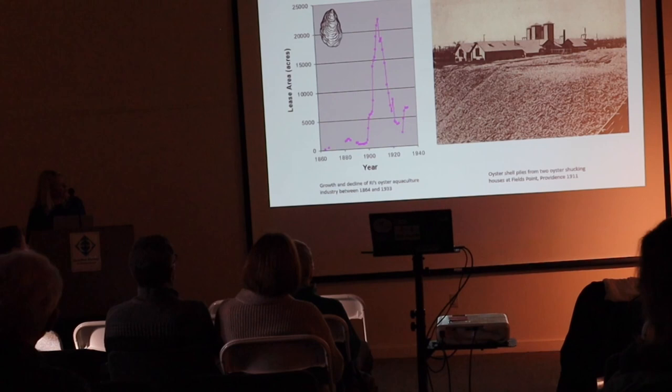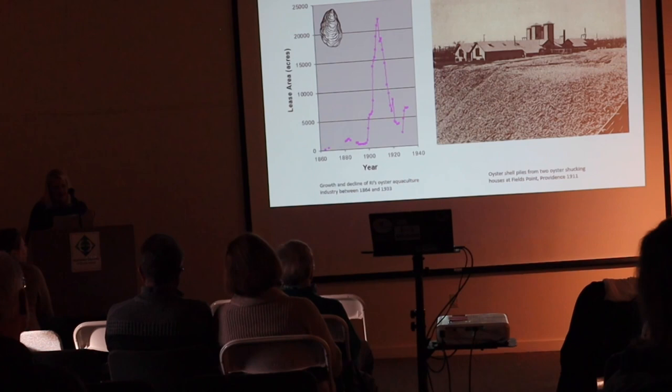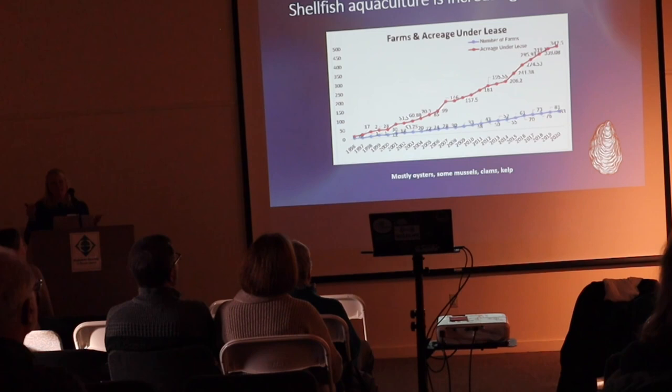So previously, in like the 1700s, people were just harvesting native oysters, and they were actually over-harvesting, and that's why there was this shift into oyster cultivation. And so at the peak, over 20,000 acres of the bay were leased for oyster cultivation. And so then it crashed for a good while, and it's slowly been starting to make a comeback in the late 90s. And you can see that the industry is very slowly and gradually recovering and expanding its footprint in our coastal waters, and probably including areas that are important for water birds.